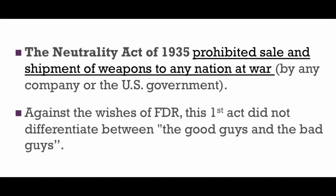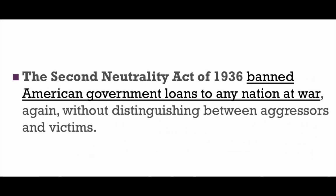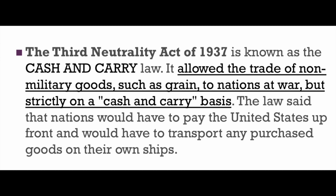The first Neutrality Act in 1935 prohibited the sale or shipment of any war materials to any nation at war. FDR hated this because it didn't distinguish between good guys and bad guys. The second banned the American government from giving loans to any nation at war. The third finally loosened things up a little bit and allowed trade of non-military goods such as food to nations at war, but strictly on a cash and carry basis.